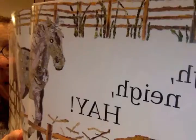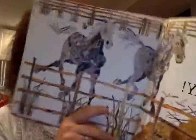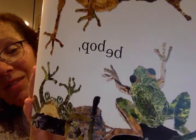Neigh, neigh, hay. Hay is what they eat. Neigh is the sound that horses make. I think somebody could do it better than me. But if you're sitting with your mom, you could Google it. And on a YouTube video, you'd probably see a horse really making that sound. Hip hop, bebop. Do you know what those are? Of course you do.